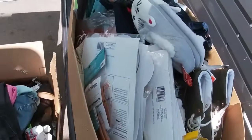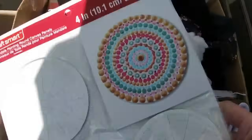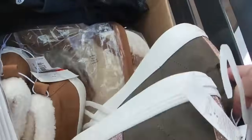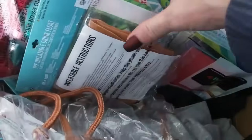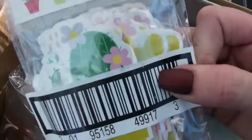All right, guys, we're here at Children's Hospital. We're getting ready to donate. We have all of those supplies, tons of these little paint sets, slippers, shoes from Old Navy, tons of Old Navy clothes, lots of clothes, oh my goodness, socks, all the stuff from the Michaels grab bags.